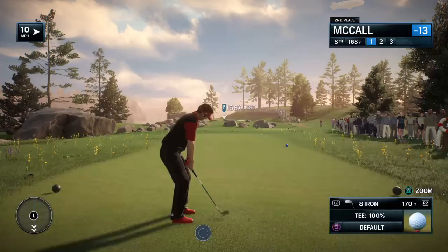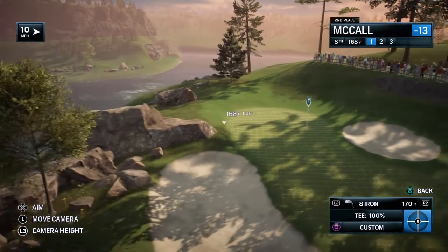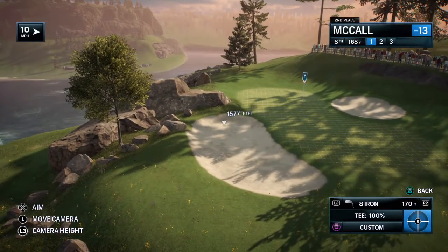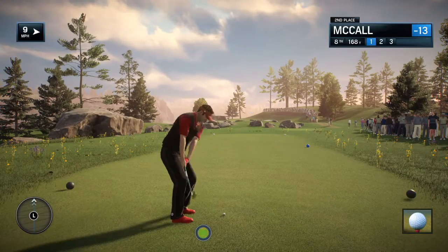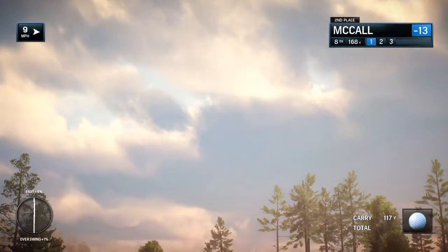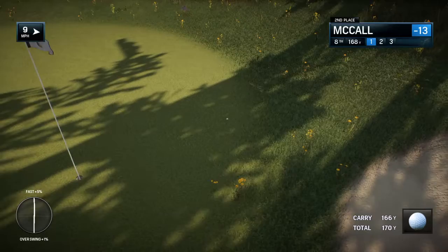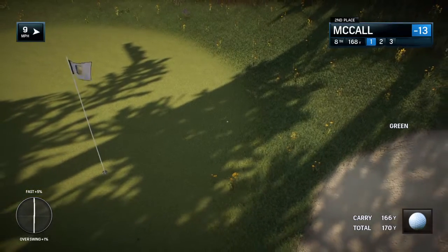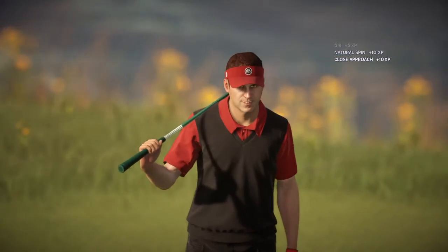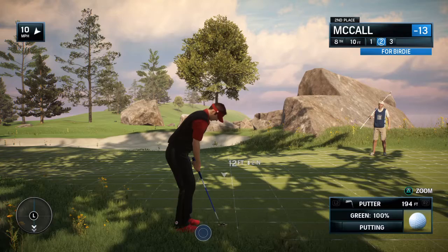Another par 3. We're at the 8th. It is only 165 yards. Oh, this is right at it. That's a beautiful shot, and that sets him up for a really easy putt. Made par yesterday, this one for birdie.